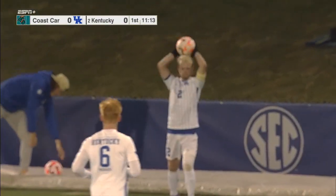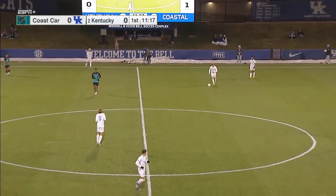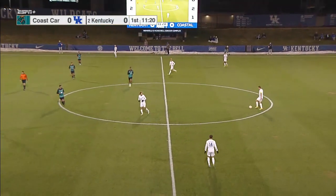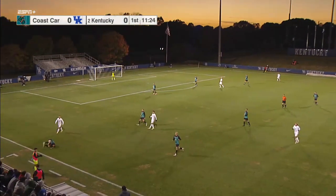So an excellent play there by Respecki. What a run there from Miller. And that time, because of the corner kick on the opposite side of the field, he just decided to have a run. He's got that freedom at that outside back spot to take it on 1v1 every once in a while.